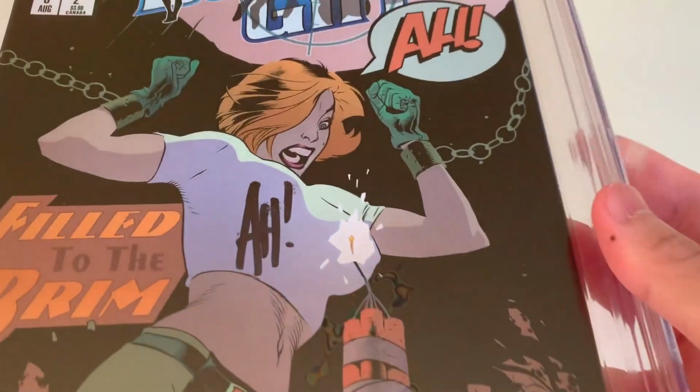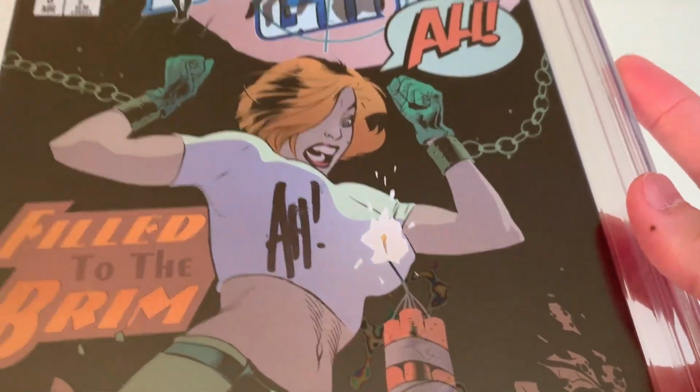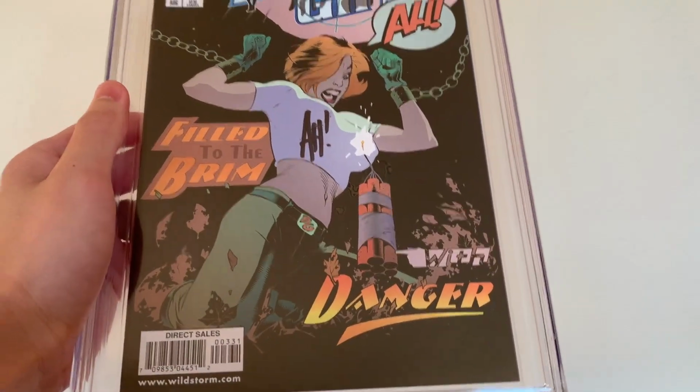I have to say, I am very entertained by the placement of Adam Hughes' signature. I think it's typical. I think it's hilarious.